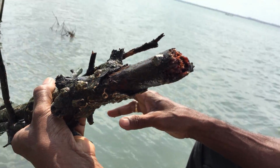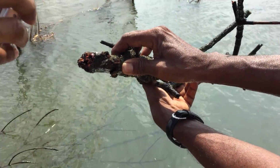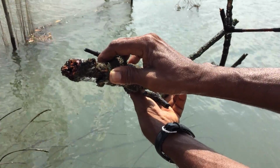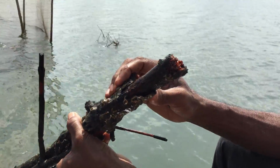In saltwater, these worms actually break it down and contribute to the speed by which nutrients are cycled out of the water, and that in turn contributes to the volume, the outrageous volumes of fish that are being caught in such settings.